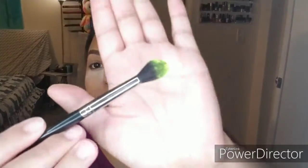So I'm going to take what's on the lid because there's a good amount on the lid, and I'm just going to pack it onto my brush. They are loose pigments, so you do want to be careful. This is what it looks like on the brush. And I'm just going to place it by pressing it onto the lid. Oh, wow. This is nice. And now I'm going to swipe it back and forth.